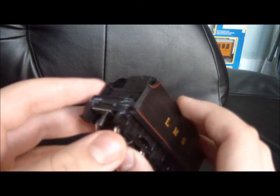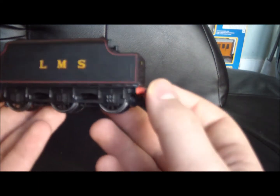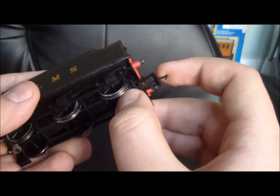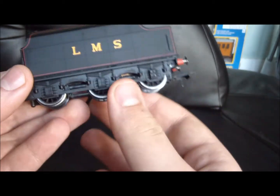I forgot to mention, the locomotive is fairly heavy. It will be able to pull a fair load, and the tender is reasonably heavy. Neither the locomotive nor the tender is really heavy, but the tender has a fair amount of weight to it, which is good, because it will not make so much noise like what lighter tenders do.